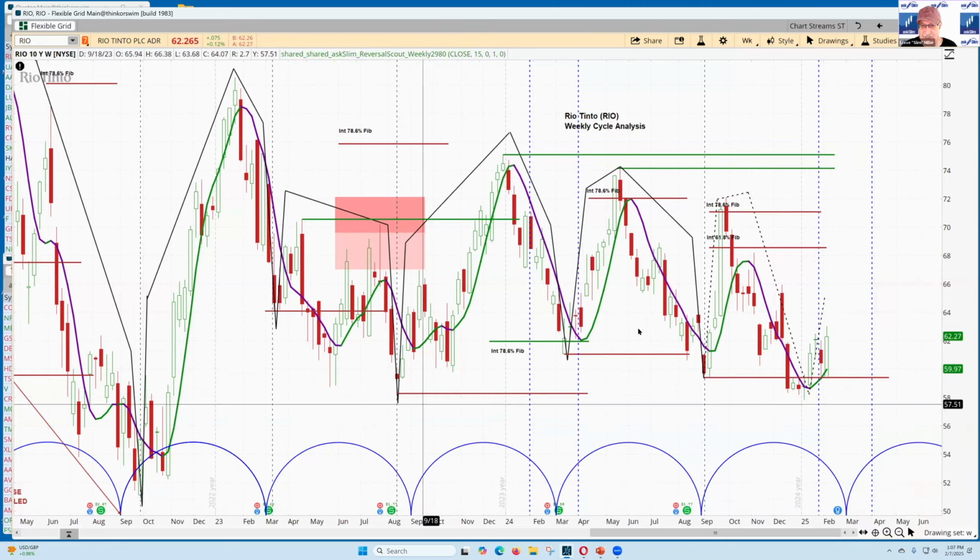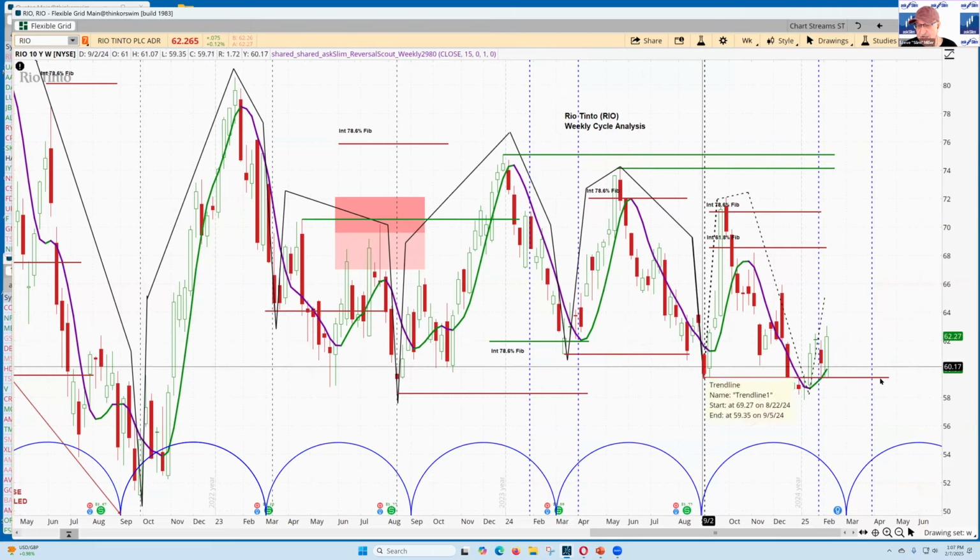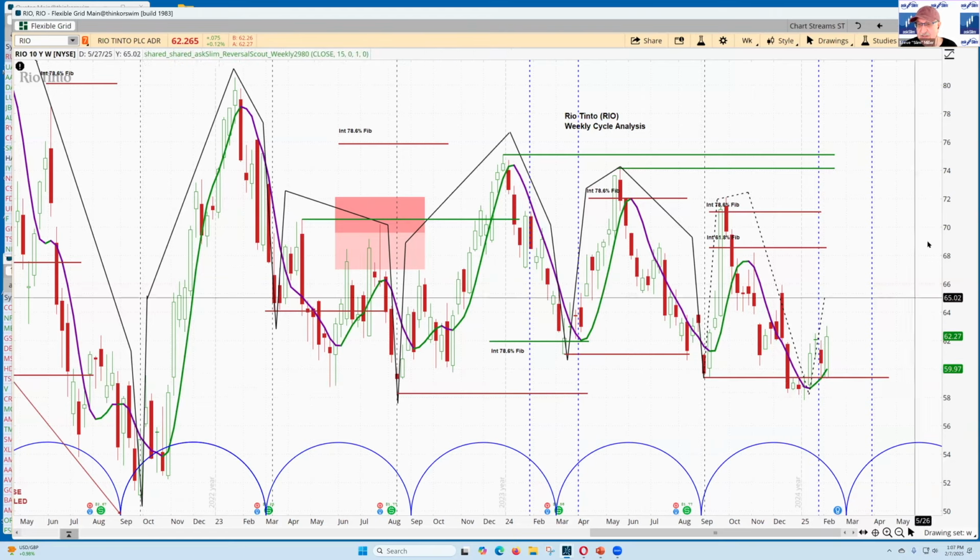This was about 2 bars late. This was about 1 bar late. This one was pretty much spot on. This one was about 3 bars early. So that's the nature of the principle of variance. It's our job to recognize through all of our other indicators when this is going on. And you can see this upside move right over here in Rio Tinto.